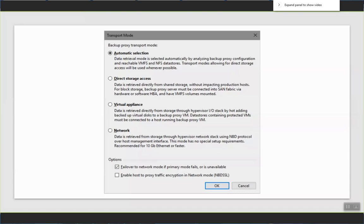So again, in a scenario where you're not forcing a particular transport mode, Veeam will always use the best mode available. It will start at the top, see if it can use it. If not, it will move to virtual appliance, and then it will move to network mode. Network mode always works. We can always connect to the host management interfaces.